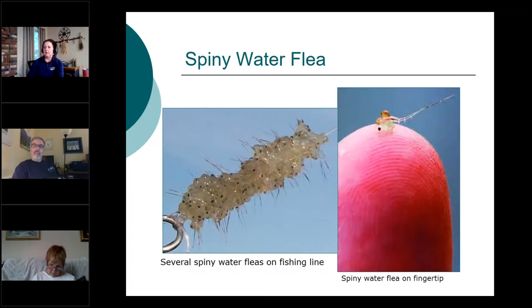And then the last one that I'll point out is the spiny water flea. We don't have this one in New Hampshire yet, but it is in Lake George in New York and Lake Champlain in Vermont and New York. And they're tiny. On the right-hand side, that's somebody's finger, they're holding up their finger. So you can see it with the naked eye, but they are still little.